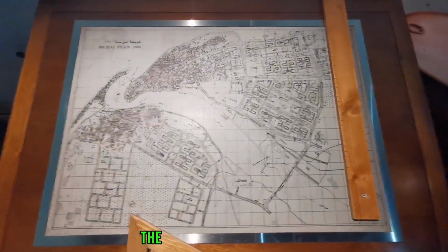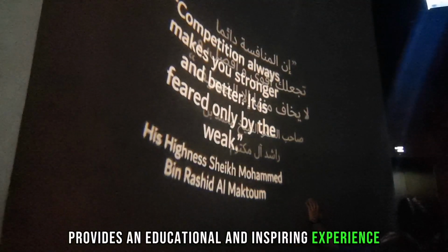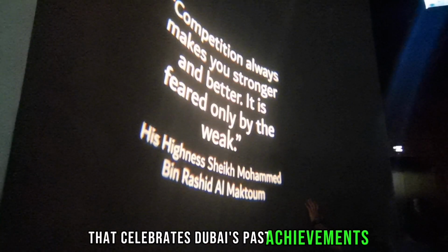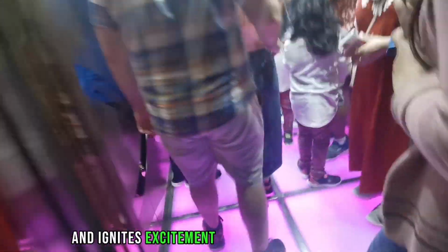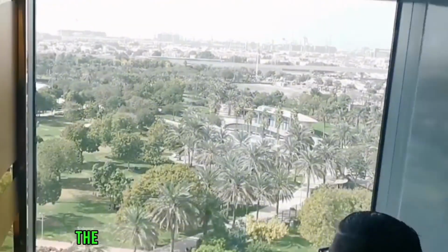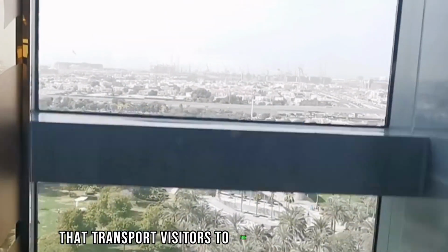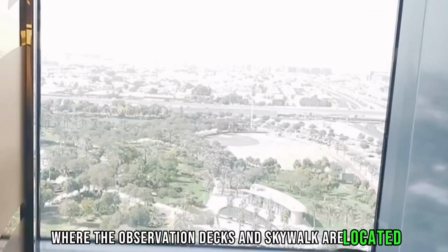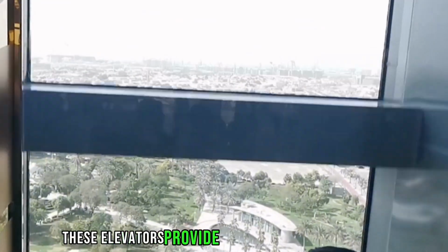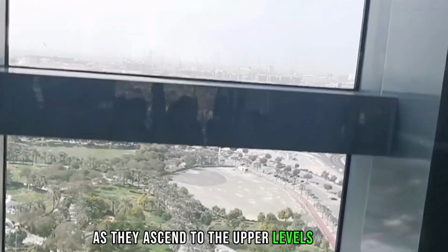Overall, the Dubai Frame Exhibition provides an educational and inspiring experience that celebrates Dubai's past achievements, showcases its present-day vibrancy, and ignites excitement for its future endeavors. The Dubai Frame features high-speed elevators that transport visitors to the top of the structure, where the observation decks and skywalk are located. These elevators provide a quick and smooth ascent, offering passengers stunning views of Dubai's skyline as they ascend to the upper levels of the structure.